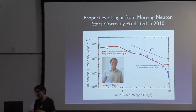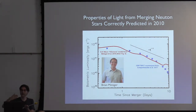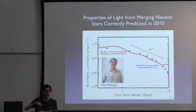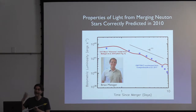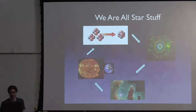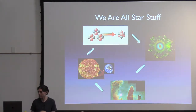But this is a nice example where knowing just some basic physics, radioactivity, heat, hot stuff produces light, we could go through this chain of basic physics reasoning and actually tell the observational astronomers what they should be looking for and when they should look when there was a collision of two neutron stars. And that interplay between theoretical predictions and observational discovery is one of the things that astronomy is particularly good at. There's a great connection between the theoretical and observational advances, and it's a lot of what drives the field forward. Okay. So I want to end just by giving you some broader context for this discovery.